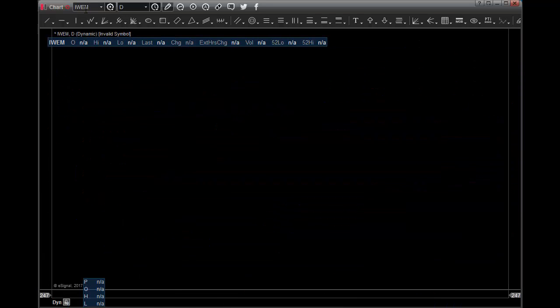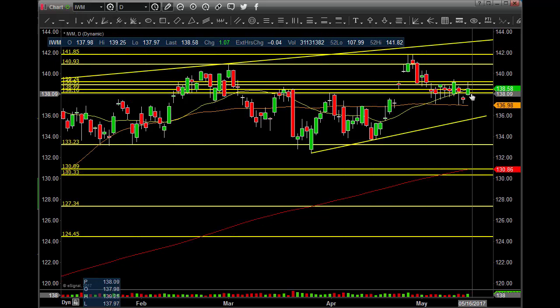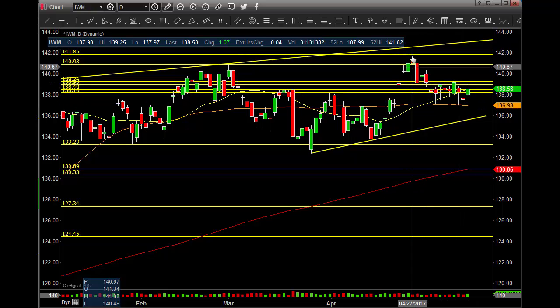IWM, same thing. We talked about this. It's a bullish stance. They did close it right above the 20 MA today, so it's slightly more bullish now, but it's a bearish down sideways move. So bullish stance being above the MAs, a little bit of a bearish pattern here at the highs coming off this pivot, so have to keep an eye on that.